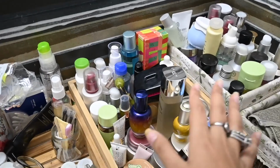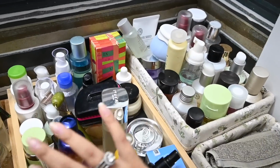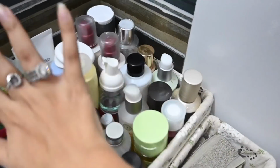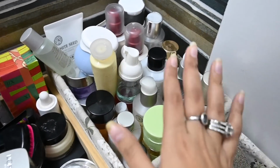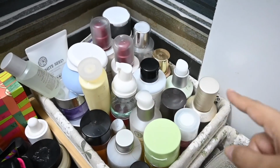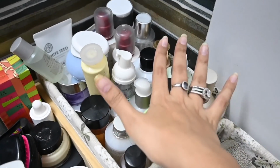Going over to tray 2 and tray 3. So these are all different kinds of face products. Over here in the cornermost tray, I have a bunch of cleansers, exfoliators, and some toners as well. So cleansers and toners essentially.